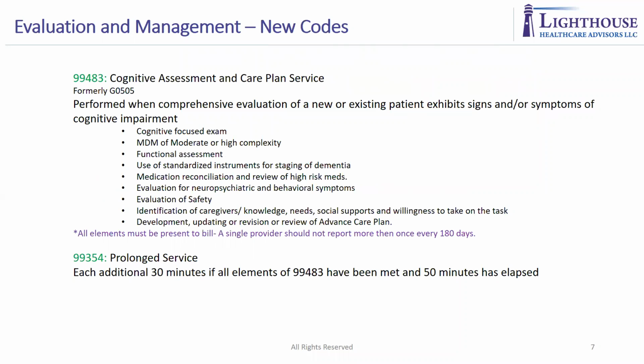Evaluation and management. We have new codes in the E&M section for cognitive assessments and care plan services. These were formerly G0505, and basically they apply when a provider performs a comprehensive evaluation of a new or established patient for cognitive impairment. All elements of these codes must be present to bill, and a single provider should not report this code more than once every 180 days. The first code would be all of the elements at an estimated 50 minutes elapsed. If it takes longer than that, they can bill the 99354 for each additional 30 minutes.